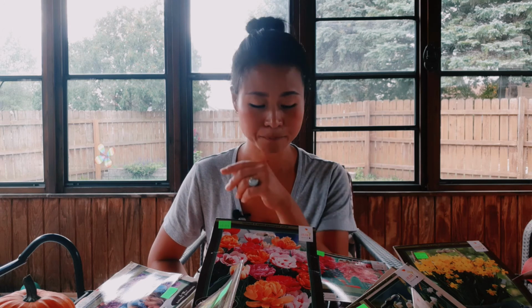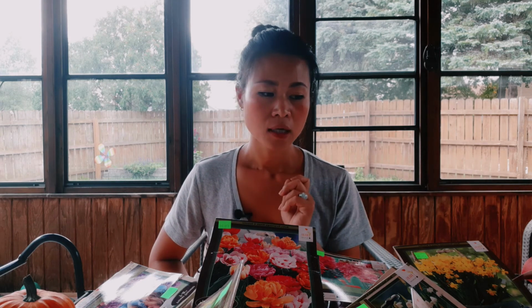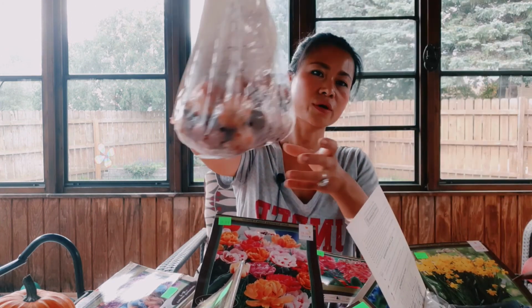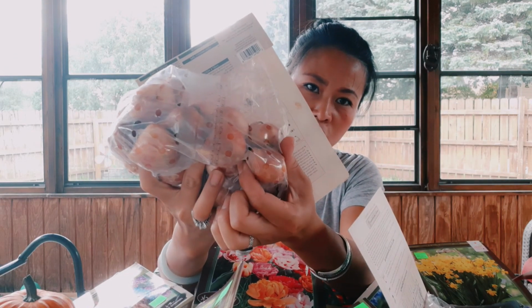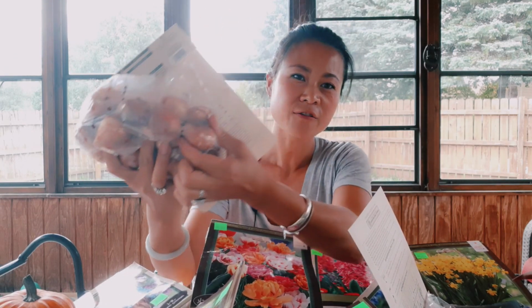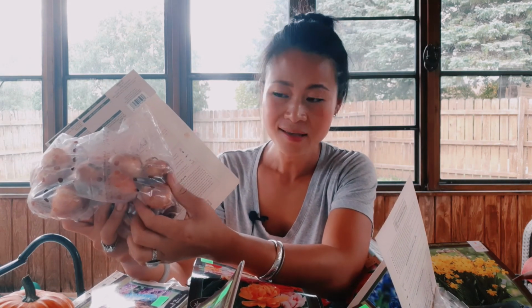Oh, last thing, when you buy bulbs, how to choose the bulbs. I want to make sure that I cover this. When you choose bulbs, give them a little squeeze. Don't squeeze them too hard, but squeeze them with your finger, pinch them a little bit to feel the firmness of the bulbs. Because if a bulb is healthy, it's firm. It's not rock hard, but it's firm. You can feel it with your fingers.